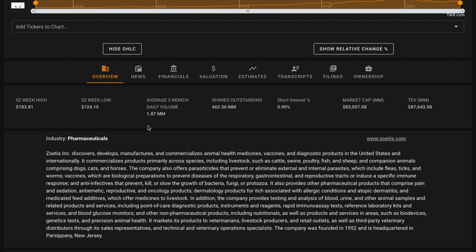Zoetis sells anti-infectives, vaccines, parasiticides, diagnostics, and other health products for animals. The firm earns slightly less than half of its total revenue from production animals, which include cattle, pigs, poultry, and so on, and more than half from companion animals: dogs, horses, and cats. Products make up the other half. Its U.S. business is heavily skewed toward companion animals, while its international business is slightly skewed toward production animals. The firm has the largest market share in the industry and was previously Pfizer's animal health unit.